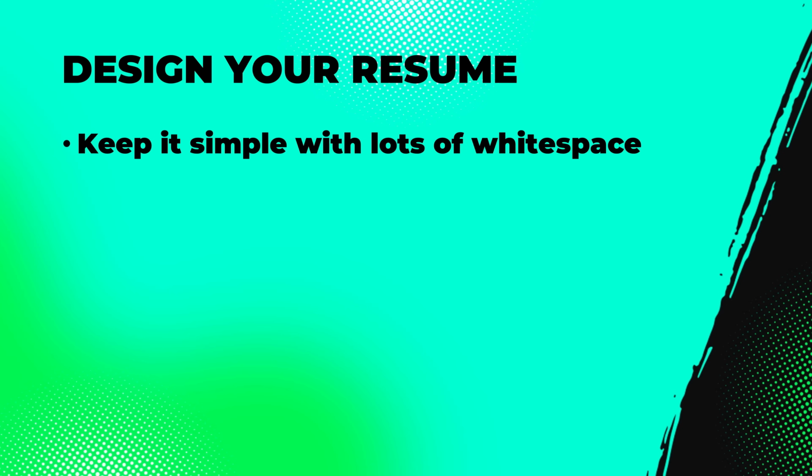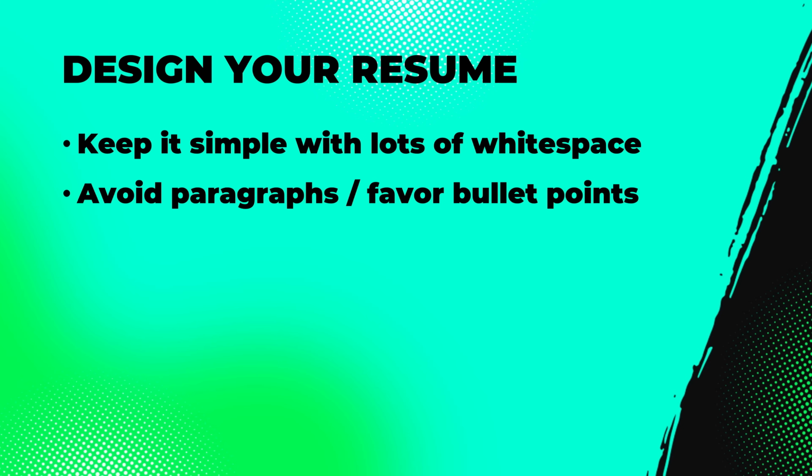Too often I see resumes that come across my desk that are jam-packed with tons of information, and every potential spot on the page is used. And when you have looked at hundreds of resumes in a day, it just makes your eyes glaze over. I don't actually see anything on that page because it's just too much. And along with this comes the avoid paragraphs and favor bullet points.